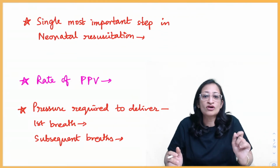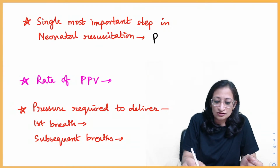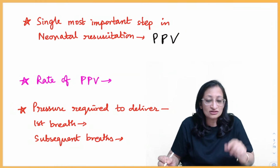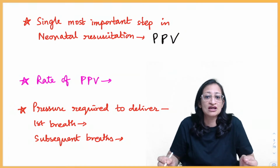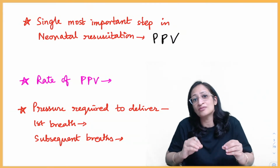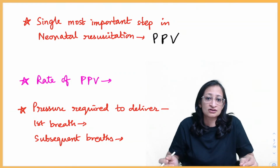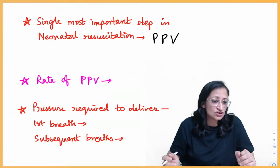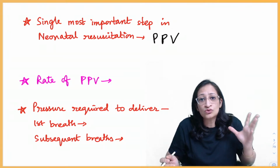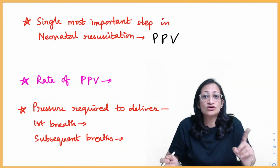The single most important step in neonatal resuscitation, what is it? We know it is positive pressure ventilation. The rate at which positive pressure ventilation is to be given, what do you think the rate is? Each of what we are discussing can come as a separate question, or in case scenario based questions, so this topic remains very, very important. Friends, I'm not asking the ratio. Try to see what the question is asking. It is asking a rate, not a ratio, so a ratio cannot be an answer here.